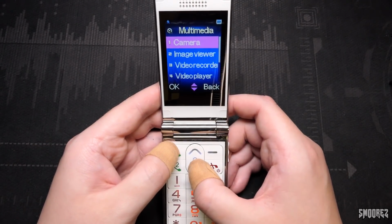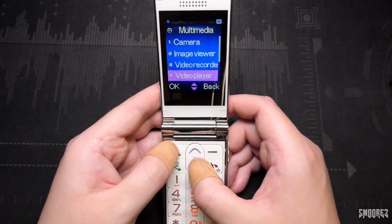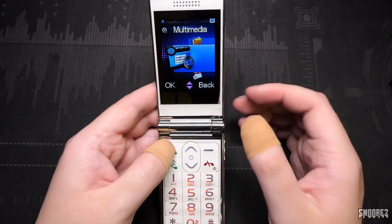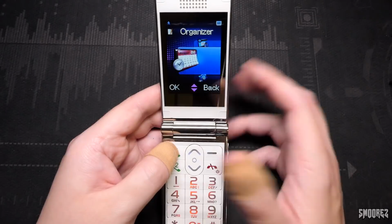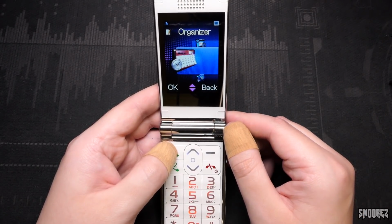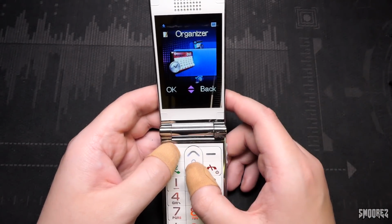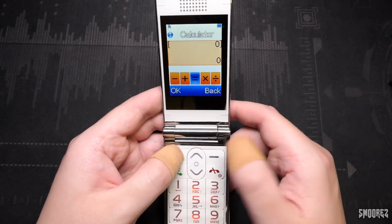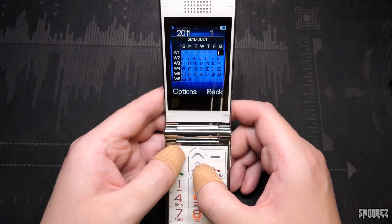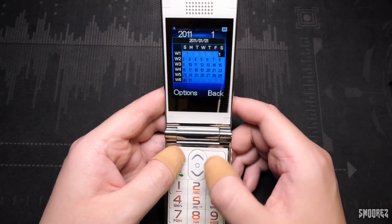Within multimedia, we have the camera, image viewer, video recorder, video player, audio player, sound recorder, FM radio. A current recurring theme with these ones is they basically all have the same thing. They all run the same operating system, which is Nucleus RTOS, I believe, or as I usually call it, the Java one. Organizer, calculator, looks a little something like that. Alarm, looks a little something like this. Calendar, looks like that. Set to 2011, there you go.